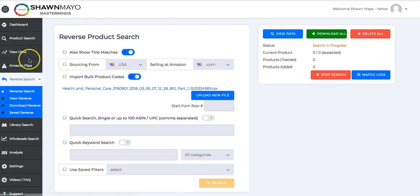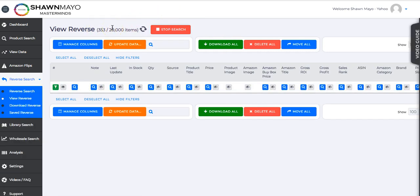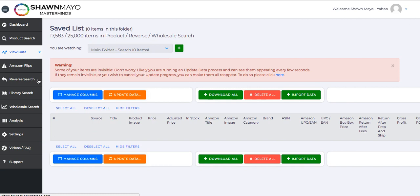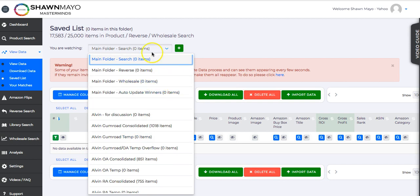Okay, so then we're going to go over to our view data. We're going to view the reverse. And actually, I'm going to show you the saved list. And then we're going to look at these four, which are always automatically created by Tactical Arbitrage. So we want to look at the fourth one down here. You have the main folder for search, reverse, wholesale, and then the fourth one is the auto update winners.